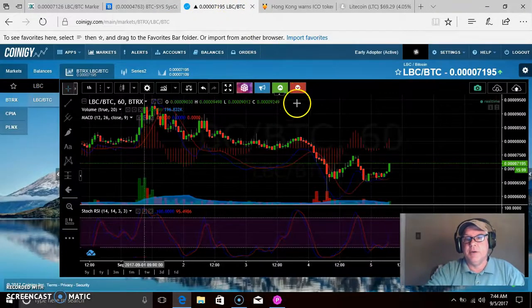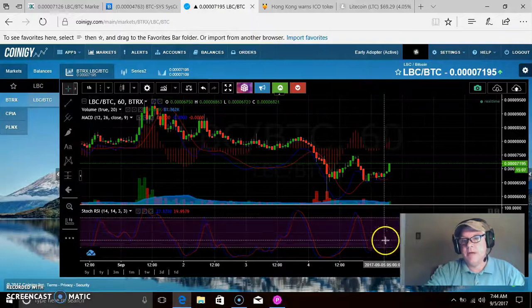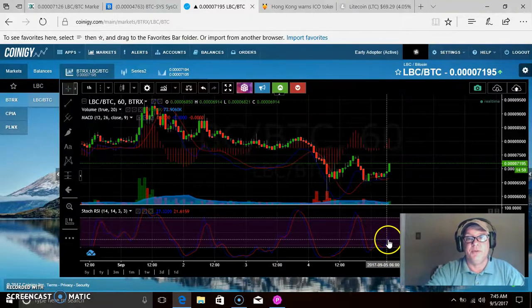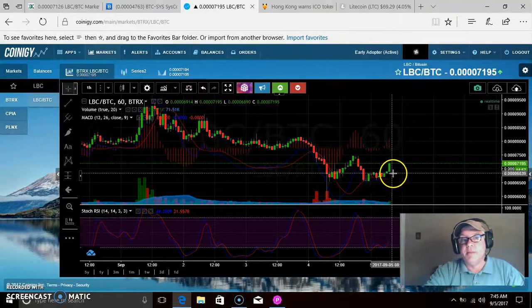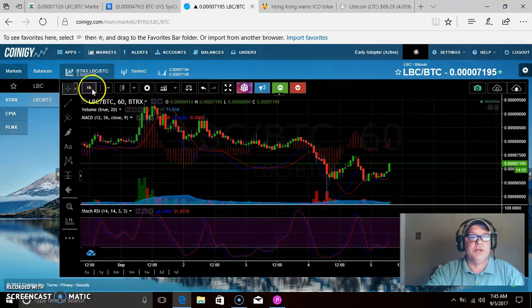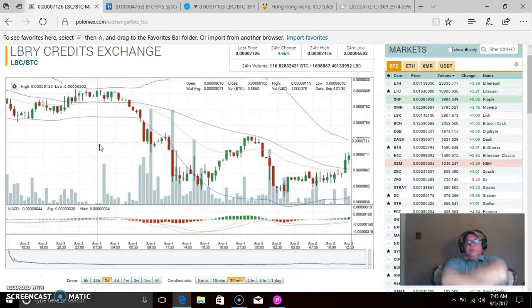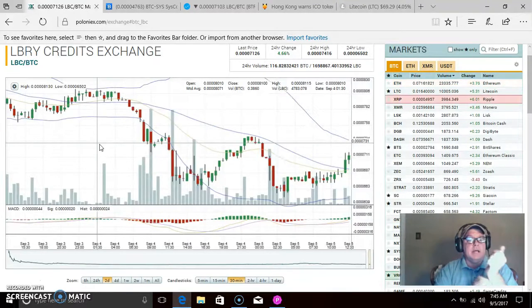So we look at the 1 hour chart. We've seen a buy sign on the Stoke. It was showing a little undersold, which I believe it should actually be lower. I think it's more of a sold than what they're showing. And we're also seeing a buy sign here on the 1 hour chart. So yeah, definitely a buy sign. Definitely a buy for Library Credits this morning. You may want to go ahead and take a position. I think that we're looking at a pretty good time to jump in on this one and see some good numbers on this one.